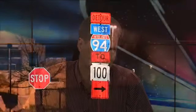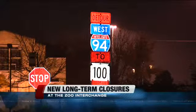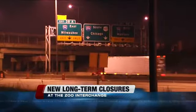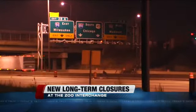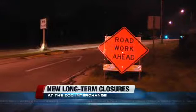Thanks. All right, so the significant thing that we're talking about here, one of the ramps to get off on Highway 100 there, coming out of the Zoo, if you're westbound, that's going to close now. Correct. Yeah, that's scheduled for 9:30 tonight, as long as we're able to get some of the pavement marking down. It could be impacted by weather, delayed possibly to the next night, but the plan is tonight to close westbound 94 off-ramp to northbound Highway 100, and that is a long-term closure until the end of next year.